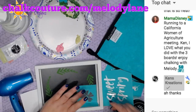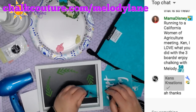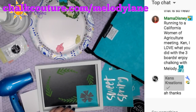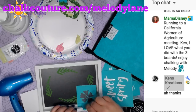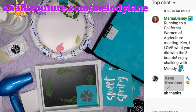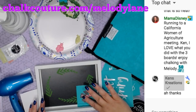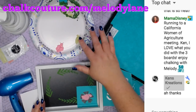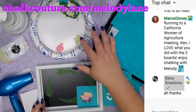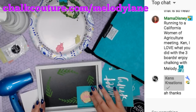I'll make sure this is laying down flat with no bubbles. I think it has a bubble. I'm gonna smooth it by hand. Okay, I'm just sticking my finger in it. And then I'm gonna stick my finger in the green. I've never done this, so I'm really not sure what this is gonna look like. I've never done it with these colors, I guess I should say. We will see.